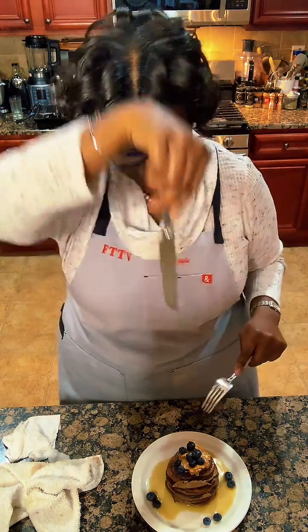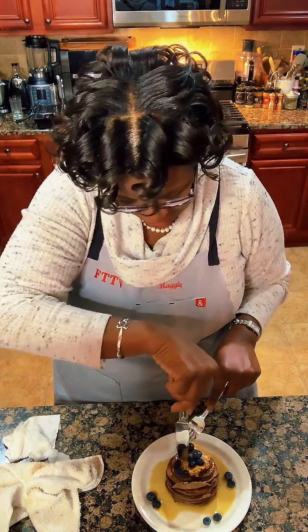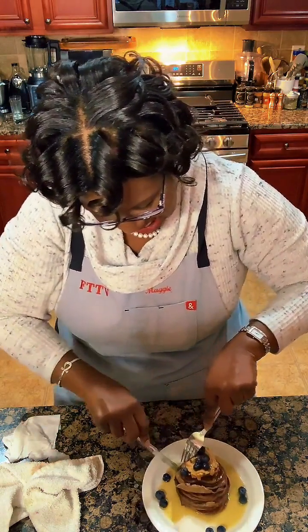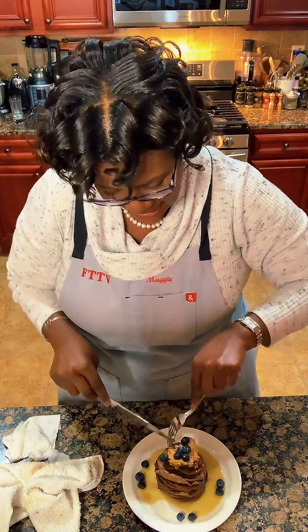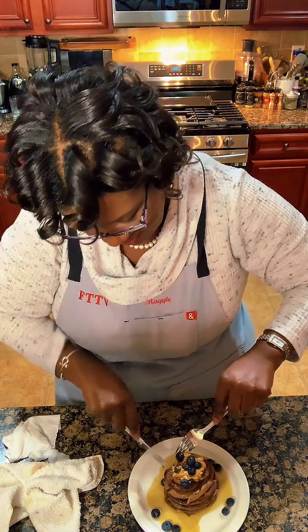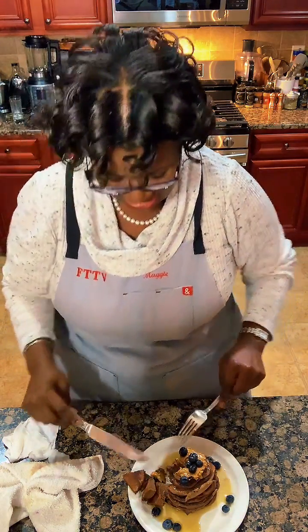Let's cut in here. So we're going to try and go down and cut so we can get a nice little cross section. We want to get some syrup. We want to get some peanut butter. Again, for me, I would probably do a short stack, but wide as the plate. Well, let's see if we can get in here and get a nice, oh, it's falling apart on me. All right, but let me let you all see.